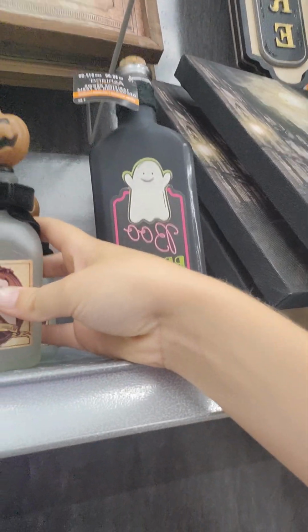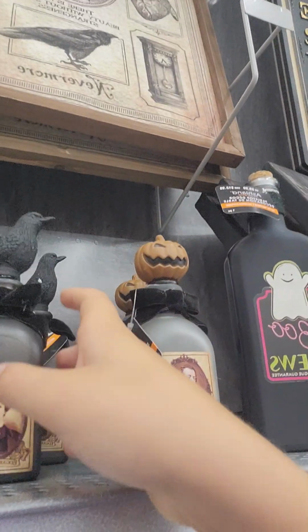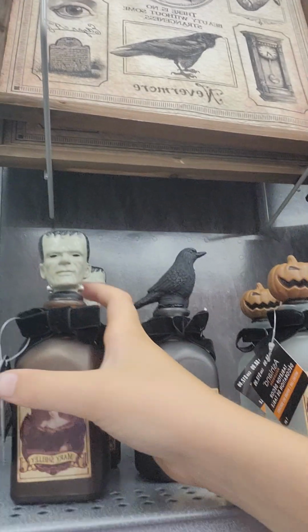What? I cannot read that at all. Boo Brews. $10. Pumpkin on the top, Washington Irving. Edgar Allan Poe, with a crow on top. And Mary Shelley, Frankenstein on top. Alright guys, we already looked at that, I forgot.